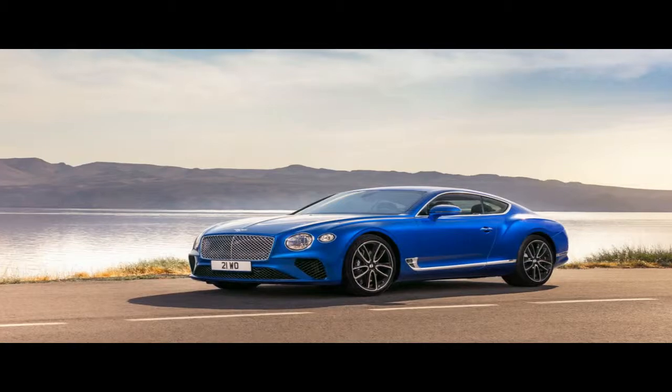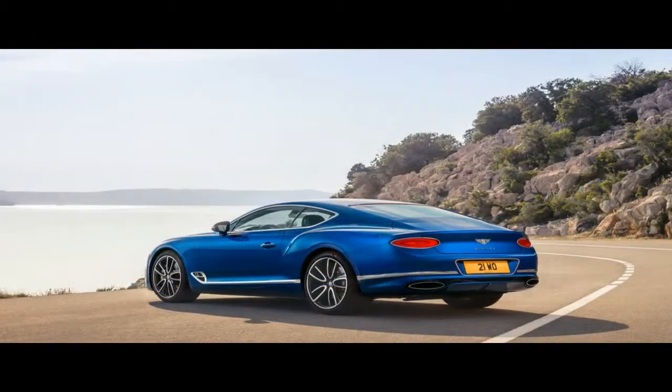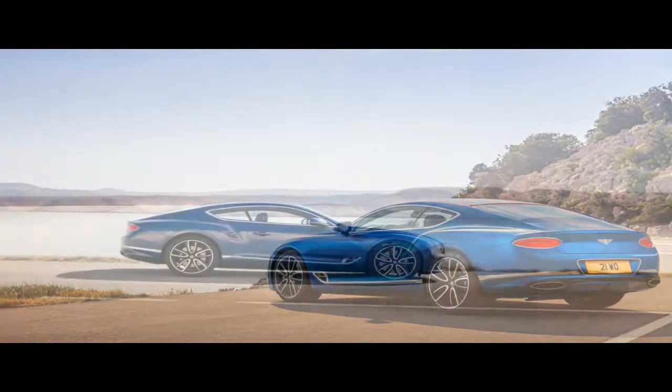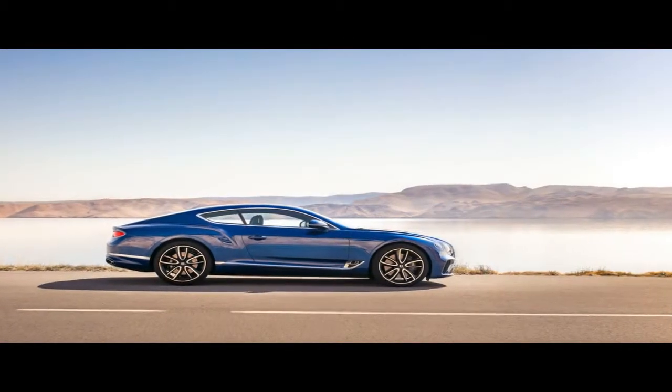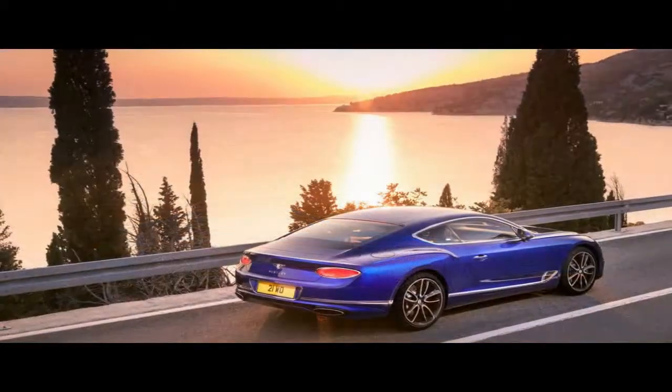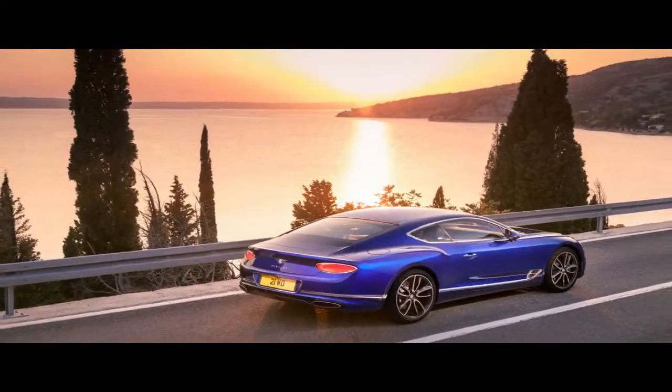There are 4 driving modes: Comfort, Sport, Custom, and Bentley, the last being the ride and handling combination favored by Bentley engineers. The GT's standard power plant is again a silken twin-turbo W12, this one based on the all-new version first seen in the Bentley SUV.